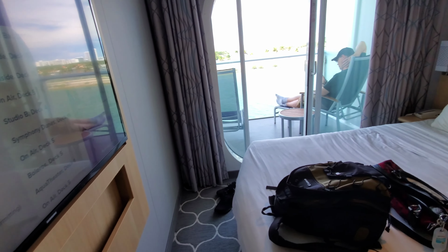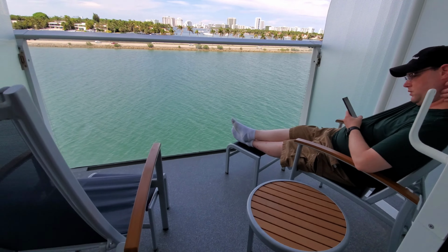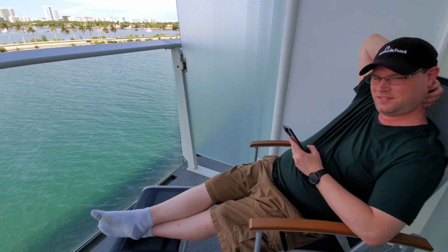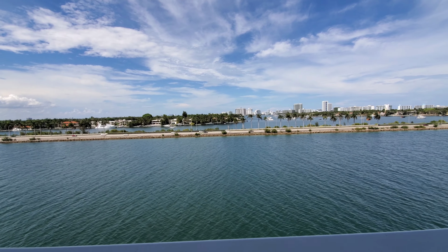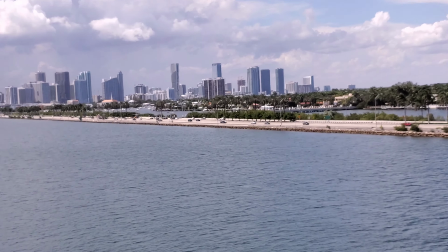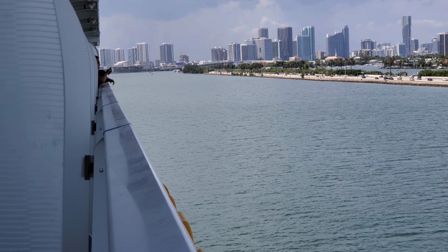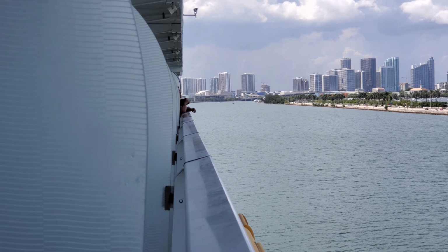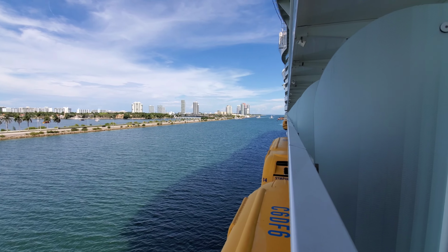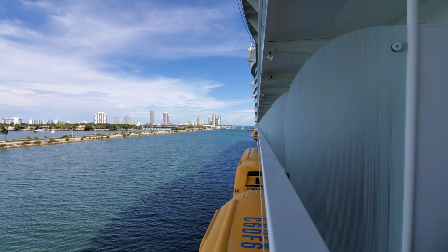And of course, my husband's favorite part is the balcony. And that, my friends, is Miami. There's the city down that way. We're near the end of the boat. Not as far to the end as last time, but close to the end. That is the way out when the ship decides to start moving.